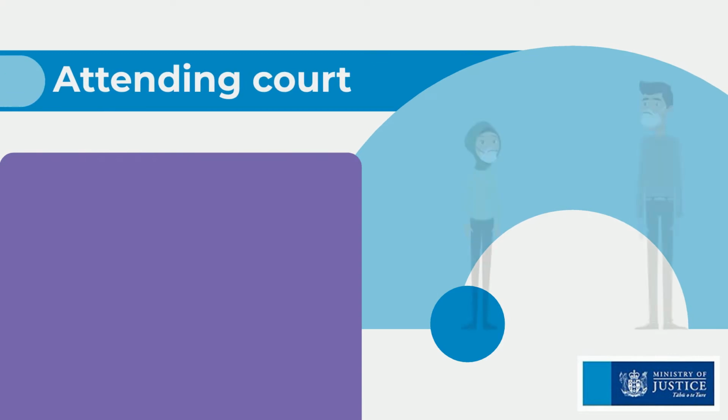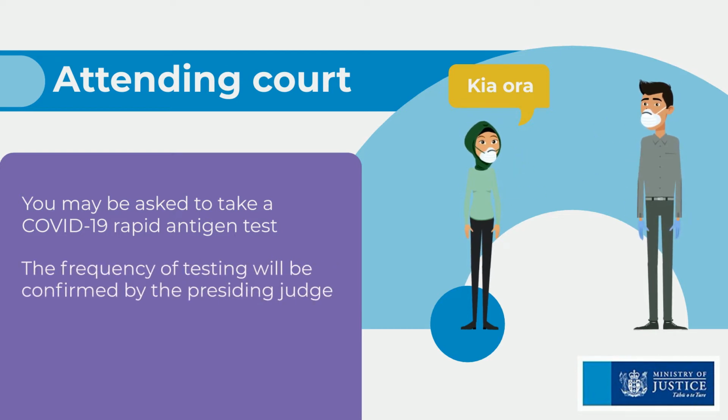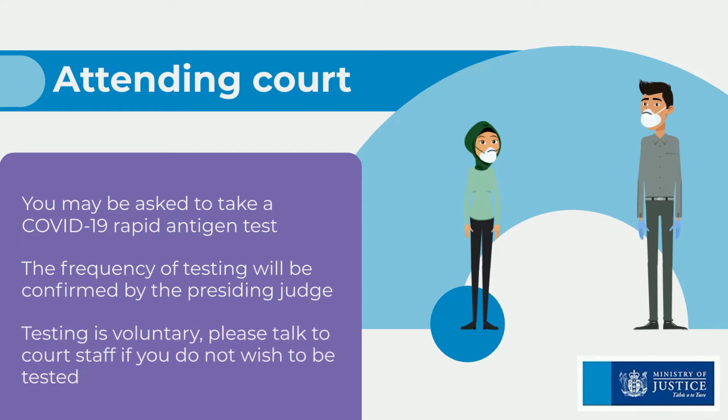Attending court. A case participant may be asked to take part in regular COVID-19 rapid antigen testing for the duration of the hearing. The frequency of testing will be confirmed by the presiding judge. Testing is voluntary. If you do not wish to be tested, please talk to court staff and they will arrange for you to speak to the presiding judge.